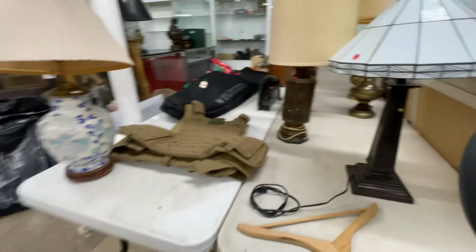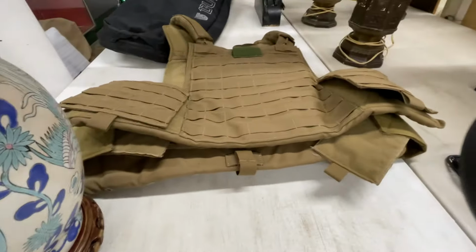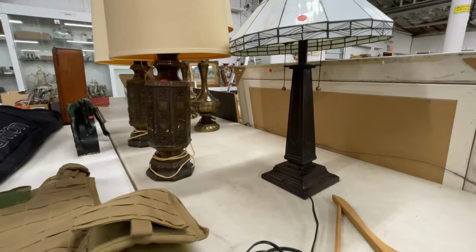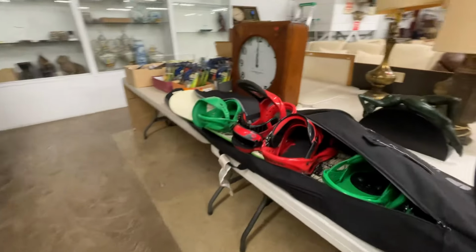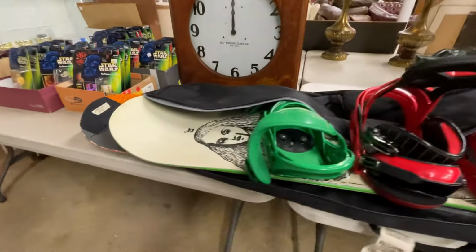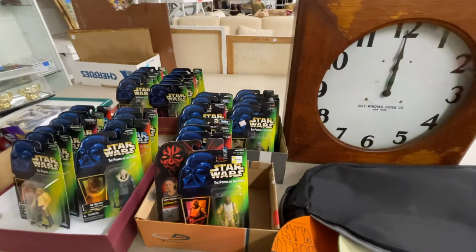You know what? Oh, the lamps. These lamps are this sale. I was going to say flak jacket. It's not a flak jacket. Armor? Body armor? Ooh. Those are the boards. Snowboards.